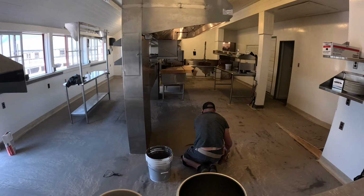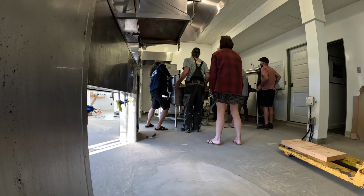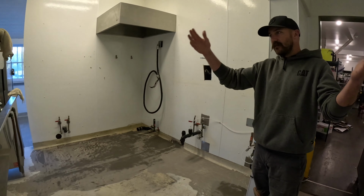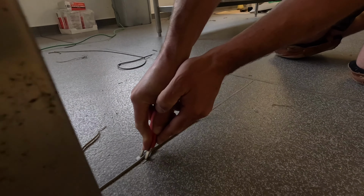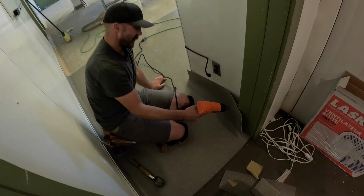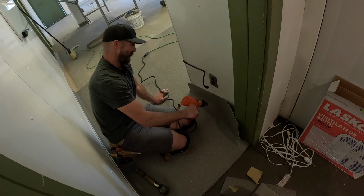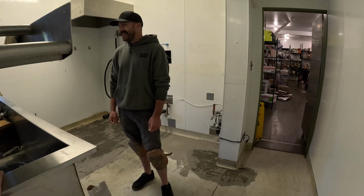Nice. Yeah. I'll be starting this sheet today so we can move all this stuff over, plop it on here, and I'll be doing the rest tomorrow. Awesome. And then I'll be heat welding the seams, and that's about it. The new flooring's gonna run up the wall just like this old stuff, which helps contain any water or grease that's spilt. And it'll be a much better floor that's in here now. So, thank you so much.